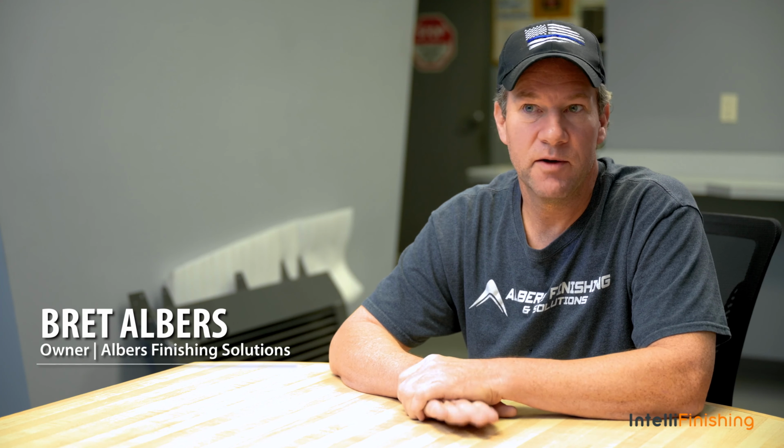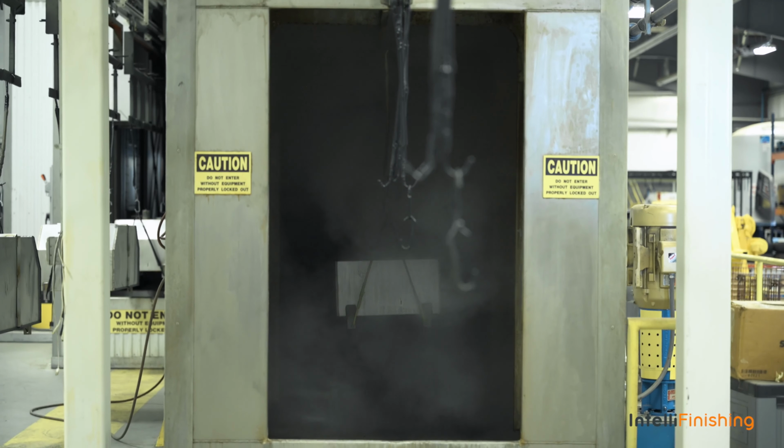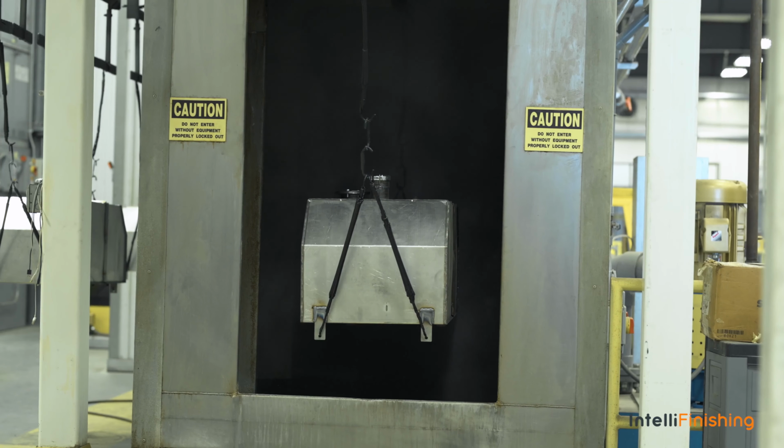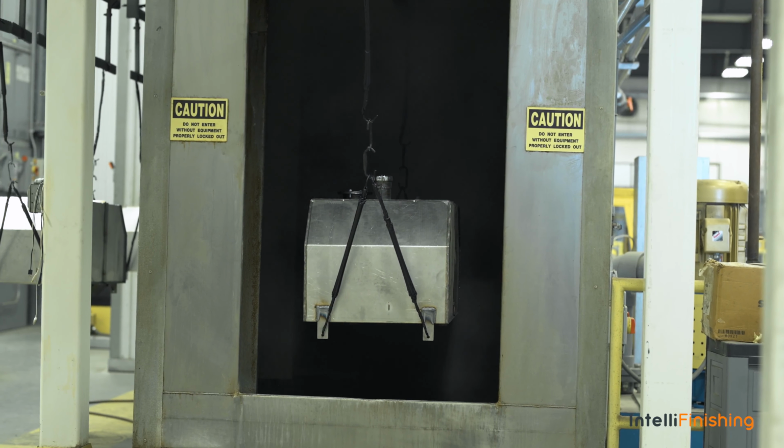We've had no downtime because of the system. The washer itself has held up really well. We do a descale once a year. We change our stages out on a regular basis, which I think helps any equipment with its longevity.